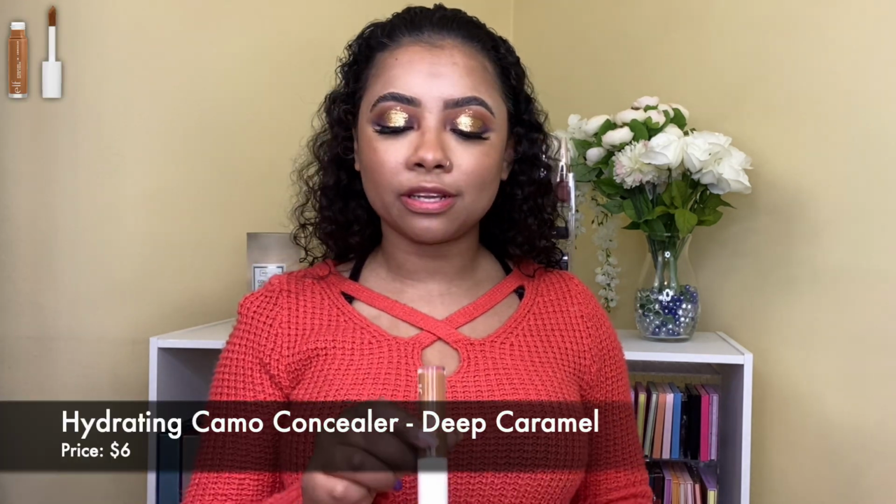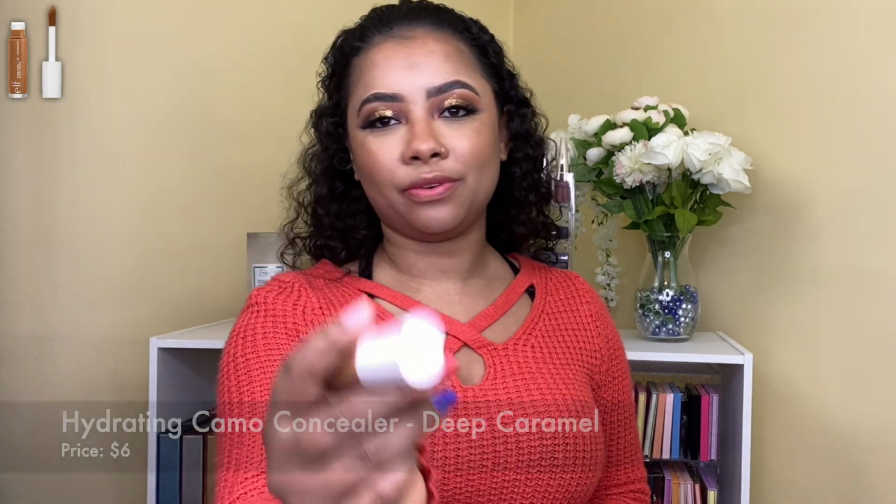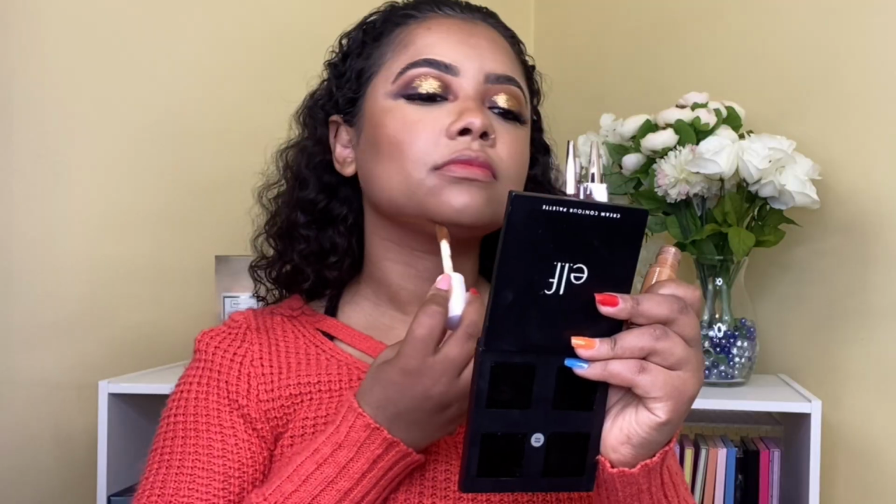I don't put on a lot of contour on my forehead because I already have a small forehead, and I don't want to make it super smaller than it is already. But to further contour my double chin right here, I'm going to be using their Camo concealer in the shade Deep Caramel, and that's how the shade looks like.